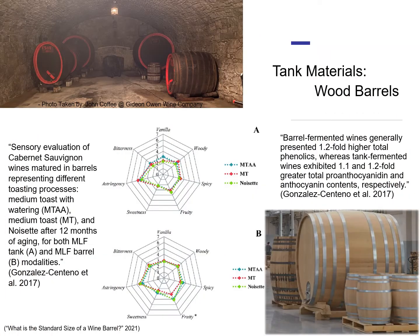As we continue with wood barrels, it is important to note that barrel fermented wines generally presented 1.2-fold higher total phenolics, whereas tank fermented wines exhibited 1.1 and 1.2-fold greater total proanthocyanidin and anthocyanins contents, respectively.